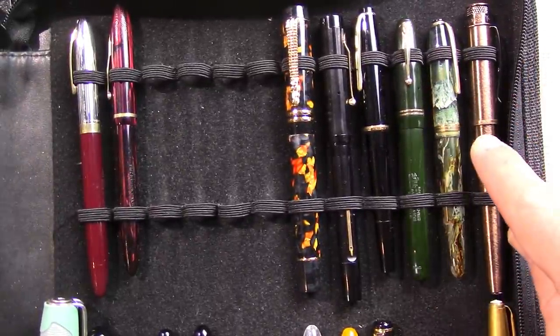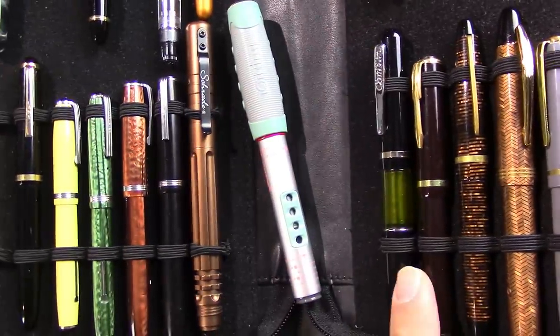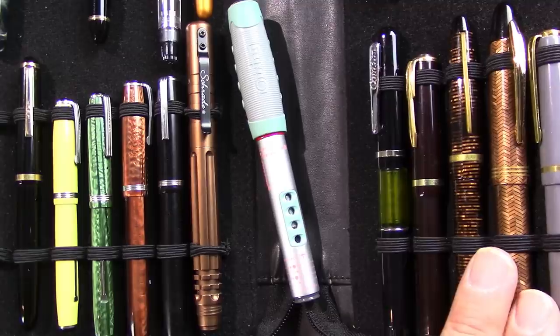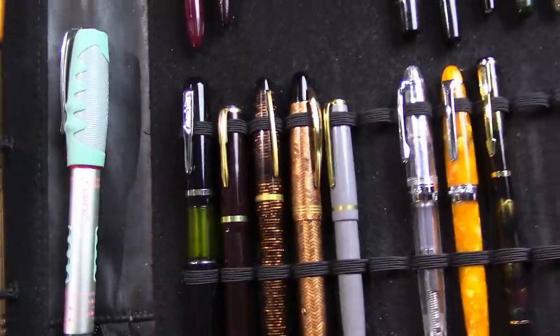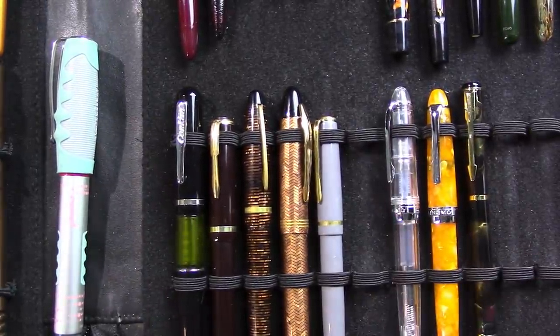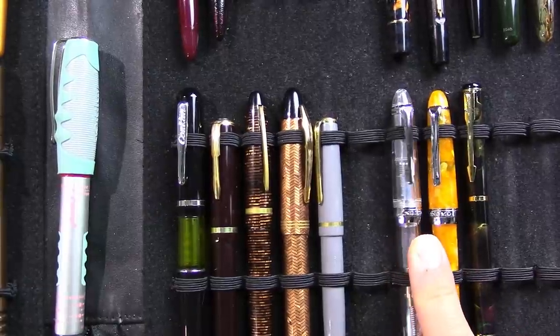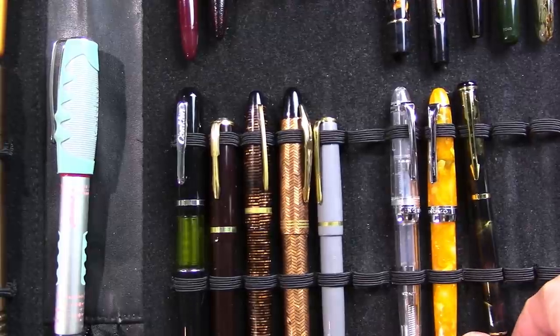A retro Tornado 51. Conklin. Two Pons from Norway. A, what I believe is Phoenix. It's a Dutch pen. A Cora. Also a Dutch pen. I can't remember if a pen goes here or not. Two Chinese pens from different makes. Or no. These are both Lingmos.